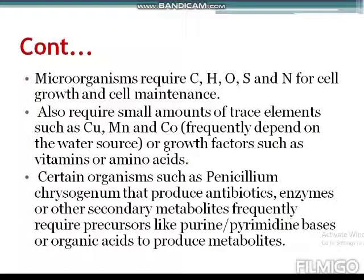Now, microorganisms require carbon, hydrogen, oxygen, sulfur, and nitrogen for cell growth and its maintenance. They also require small amounts of trace elements like copper, magnesium, etc. Growth factors are also required, such as vitamins or amino acids. Certain organisms such as Penicillium chrysogenum that produce antibiotics, enzymes or other secondary metabolites frequently require precursors like purine, pyrimidine bases or organic acids to produce metabolites.